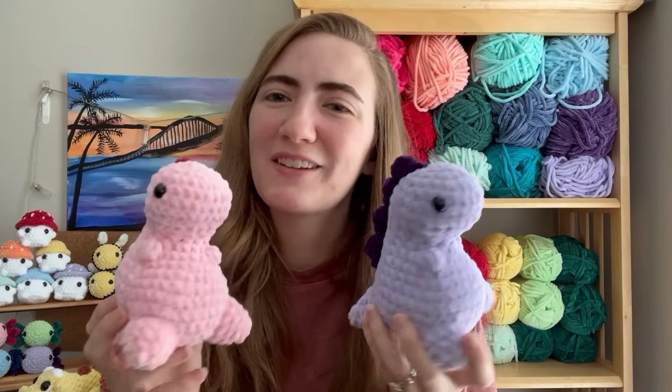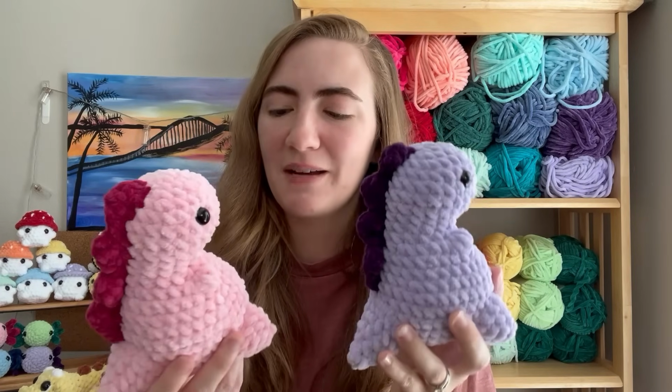I just love making chunky dinos because every time I make them, I think of that song that plays in Madagascar when Moto Moto comes out of the water. If you know, you know.